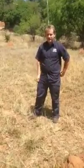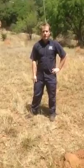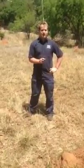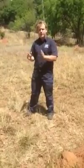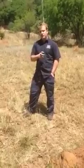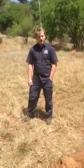Anyway, it's better to plant something from another part of the country, but it's still from here, than an alien invasive. So that tree that we are going to plant there is called the white karee. It's also a Searsia or a Rhus, but it has a different species name, pendulina. And it grows next to the Orange River. It's a very beautiful tree.